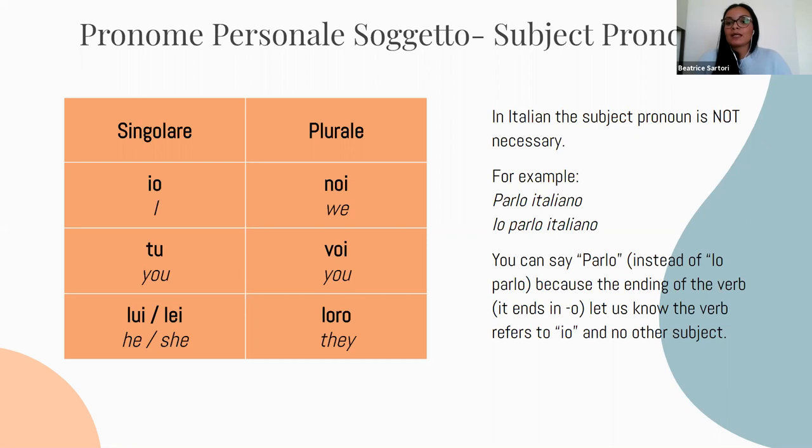So in Italian, the subject pronoun is not necessary. For example, we can say "parlo italiano" and we can say "io parlo italiano." So why do we not need the subject pronoun? We do not need it because Italian verbs have a specific ending for every single person. So there is going to be an ending for io, an ending for tu, an ending for voi, and an ending for loro. We understand who is speaking, so who is the subject of that verb, because of the ending of that verb. In English, we cannot have a verb without the subject pronoun because otherwise we do not understand who is doing the action.